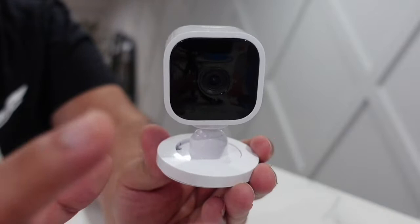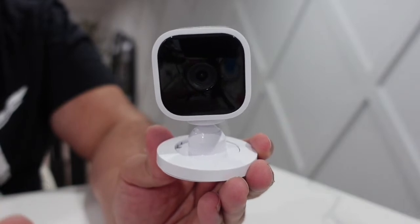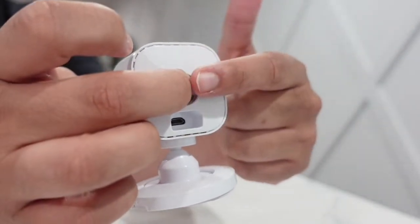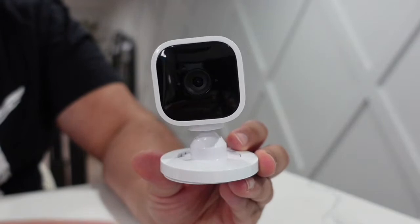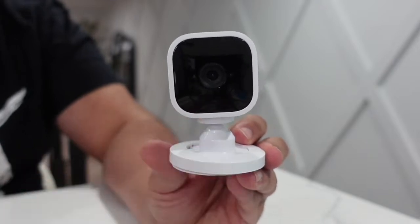And setting it up is very, very easy. You just have to download the Blink app, which is in the App Store or the Google Play Store. There's a QR code I'm just covering because it's my camera. There's a QR code where my finger is. You basically go on the Blink app, you scan the QR code, and then it walks you through the entire setup process, which is really quick and easy and very, very painless. It hooks up through your wireless.